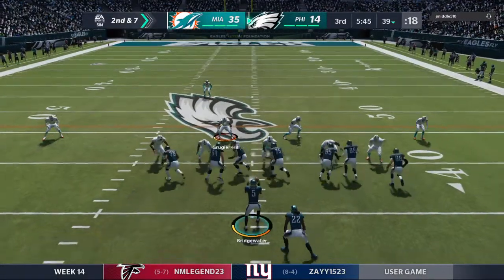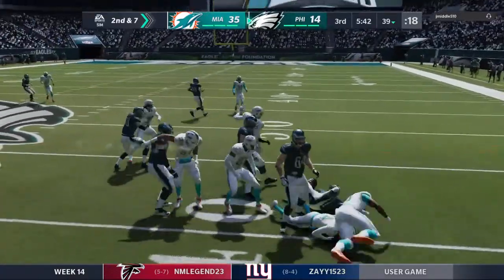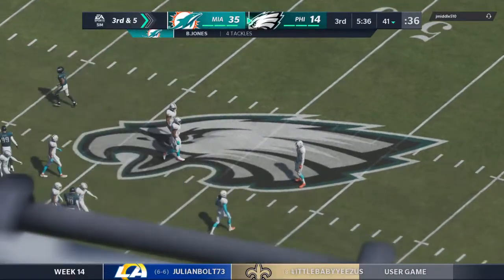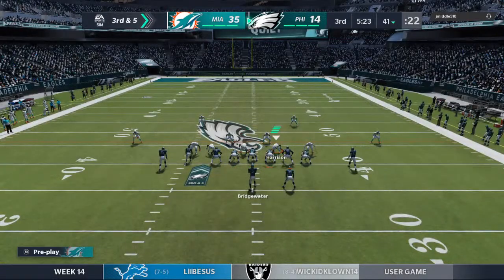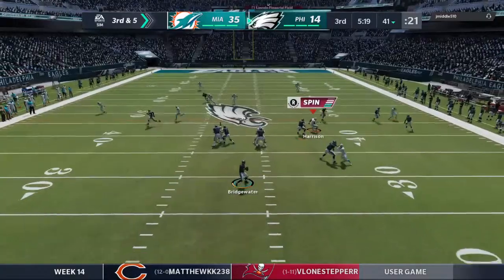Here's Madison. And able to get a couple as he's across the 40 to the 41. Alexander Madison, the ball carrier. This offense in desperate need of a conversion as they come up on third down. 3rd and 5. From the gun, Bridgewater.